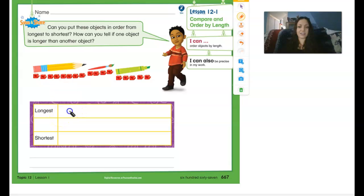The pencil, very good. So we're going to write pencil. P-E-N-C-I-L. Make sure I get my dot for my I. Pencil. Listen to that C. Pencil. That's when I remember our soft C's because it has the I behind it. Okay, and then what would come next? The pencil was the longest.